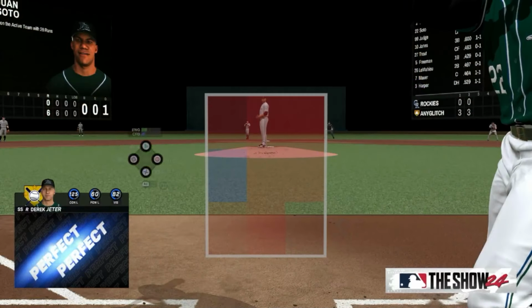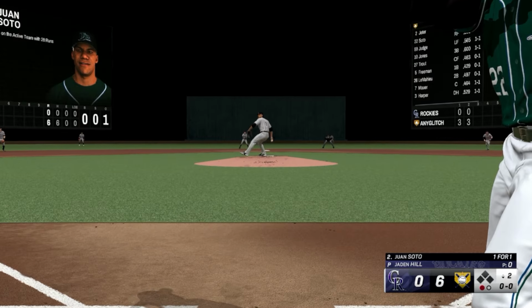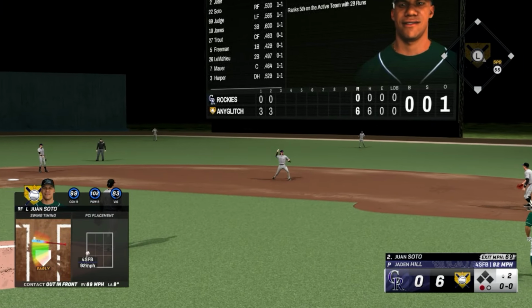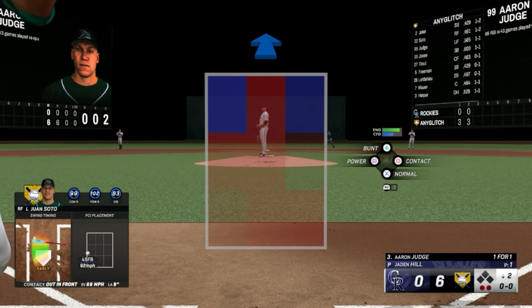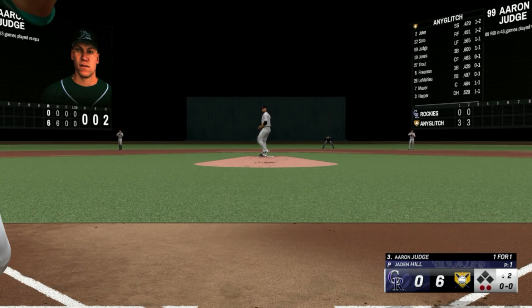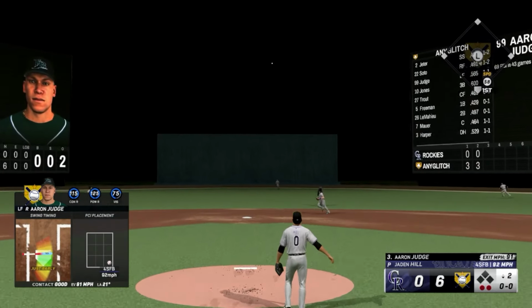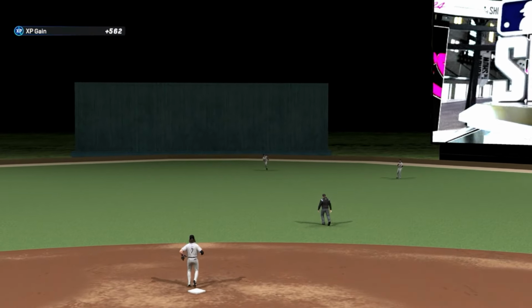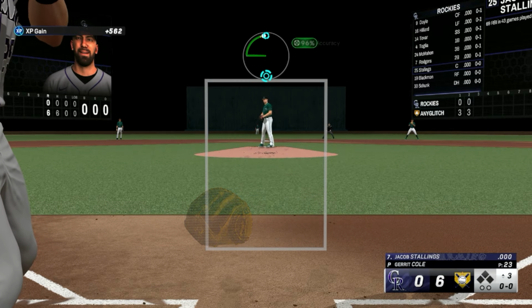New pitcher in the game for the Rockies, Jaden Hill. He's into the game with the bases empty. Rogers throws to first. They get the out on Soto. Judge rips that one. Doyle settles underneath it. And that is that. Here's the catcher to hit, Jacob Stallings.